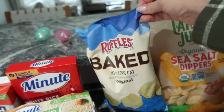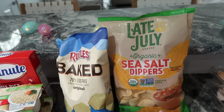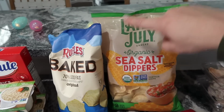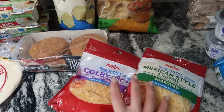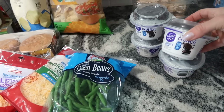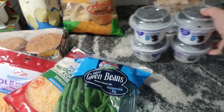These are our favorite chips right now. And then these are my favorite tortilla chips. They are the absolute best. If you've never bought Late July ones, so good. A couple different bags of shredded cheese. Green beans. This is my favorite yogurt. It's not really healthy, but it's really yummy.